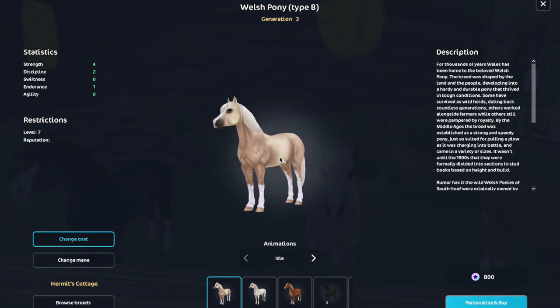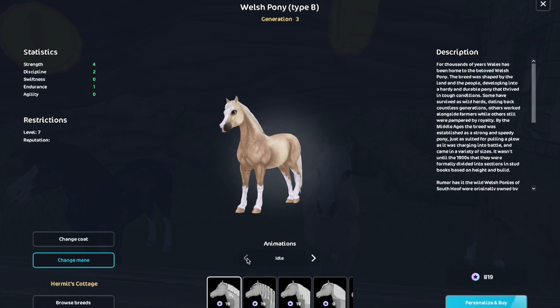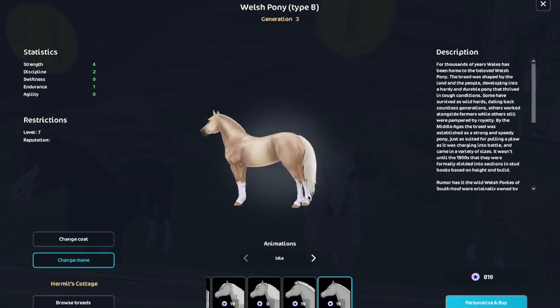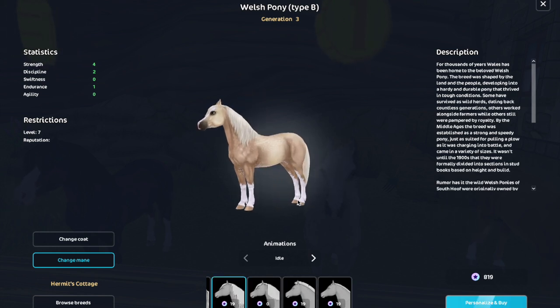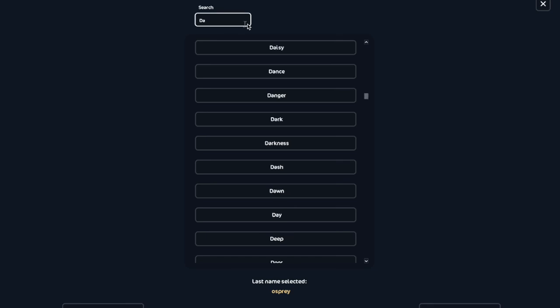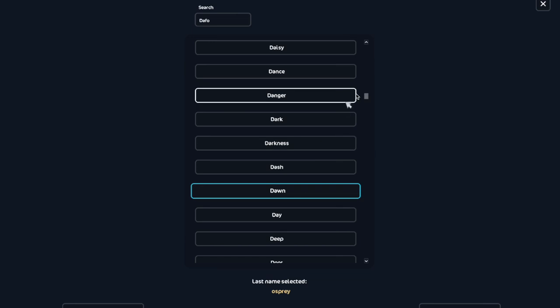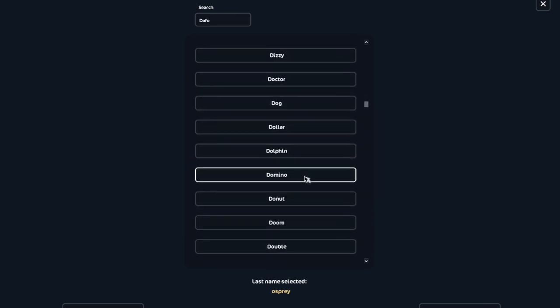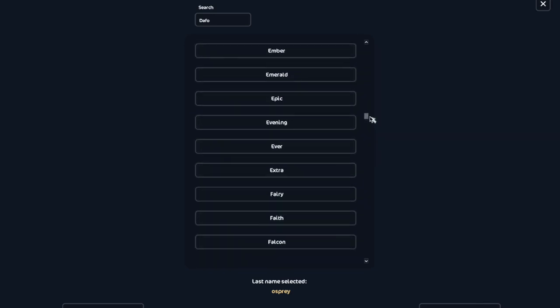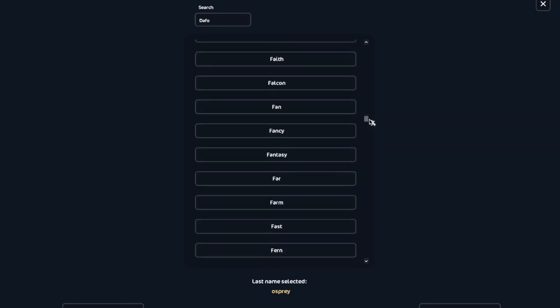Alright guys, I've realised the internet and my list is probably no use, so I'm just going to change the mane. Good idea. Where's the one I want? I want a mane without the braid. Oh, that looks kind of horrible. I think I'm just going to do this one, the plain long one, and then I'm just going to look for a name. I did have an idea, but I don't think it's a name. I was going to do Daffodil. Oh, I could do Dawn. No, I honestly have no idea, so forgive me for endlessly scrolling. I will be back when I have a name.